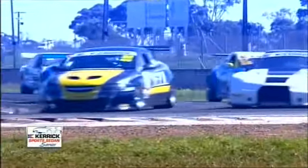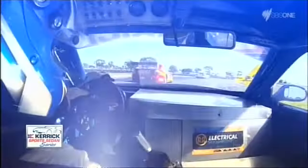How do you explain the cars that make up the grid in the Kerrick Sports Sedan series? Well, take 800 horsepower V8s with the occasional rotary, lightweight cars with big wings and big tyres, and you get the idea. These things are the fastest thing with roofs in Australia. The only way to go quicker is to go open wheel.